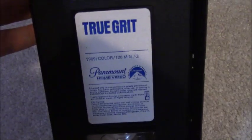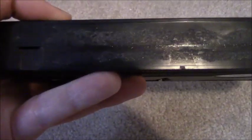Yep, of course, the original True Grit is a John Wayne classic. So yeah, it opens up and then, so yep, here's the tape with the sticker label. And the end label on this tape did fall off, unfortunately. Yeah, it was not on there when I got it. This was how it was when I found it.